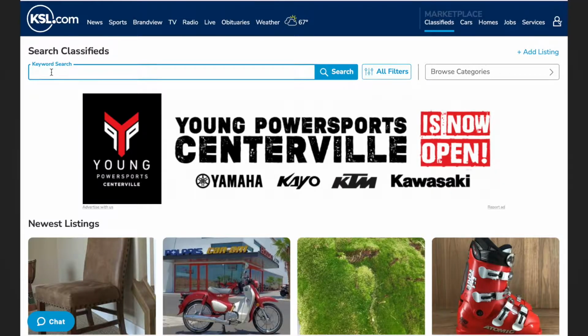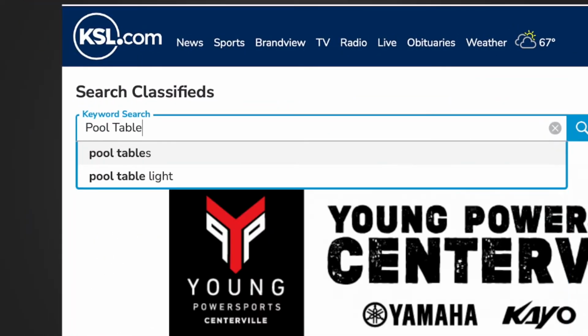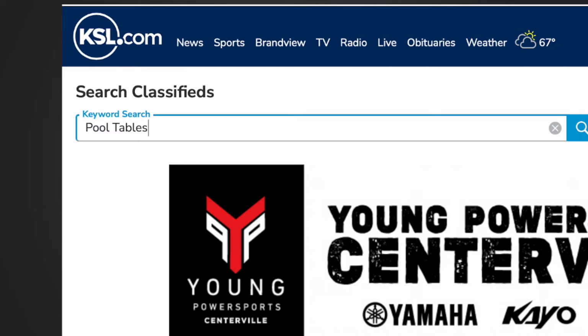Seriously, have you ever seen how much it costs to get a new pool table? I know we've said this before, but we really try to do everything we can to buy used, secondhand, upcycle, or recycle things. And a pool table is going to be no different. So what's the next step? Well, I looked on KSL Classifieds for used pool tables. What could possibly go wrong?